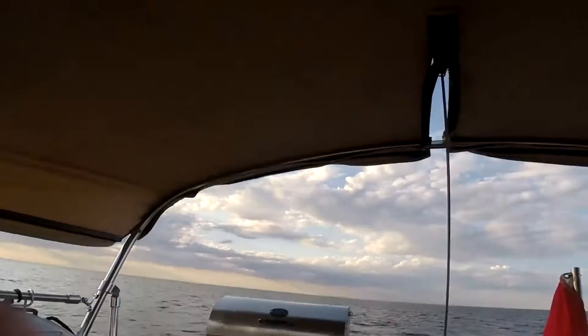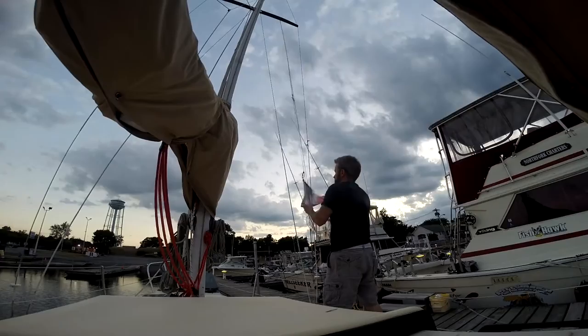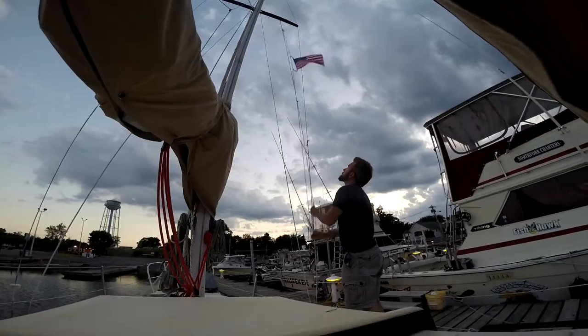So after 32 nautical miles of sailing, we arrived in Olcott, New York. We checked into U.S. Customs via video phone that's at the Newfane Marina. As we returned to Madrigal, we kindly raised our American flag.